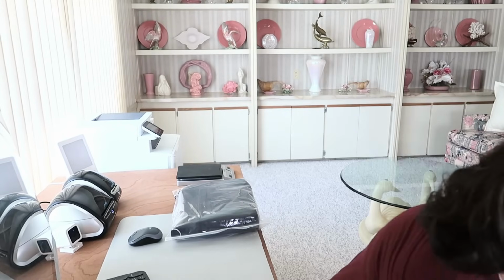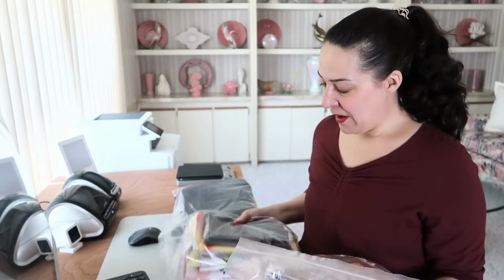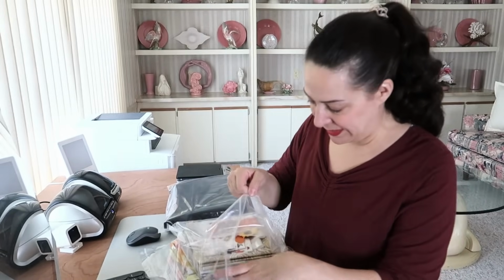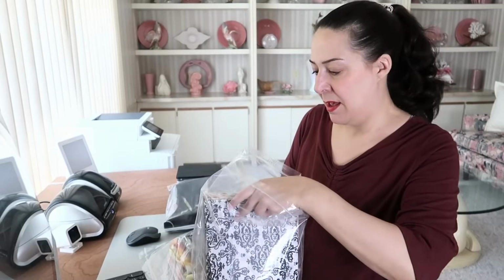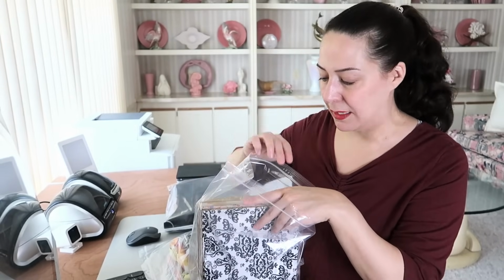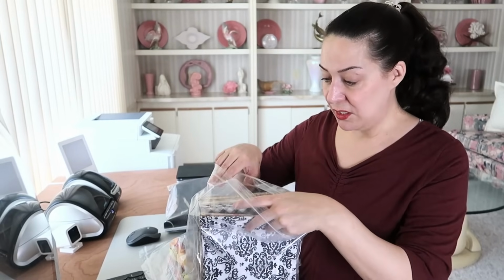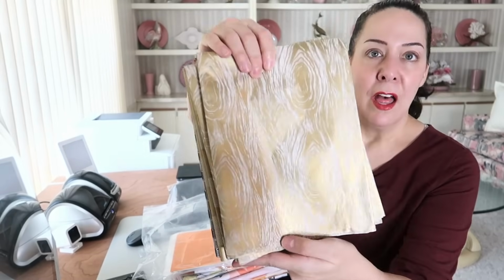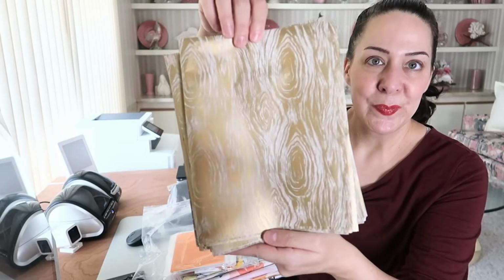And today we are using our new fall supplies. So I sell these. They're on my website. They're also on Instagram. And for $50 on my website and $48 on Instagram, because I have to pay website fees, so it's slightly more expensive, you get 50 sheets of tissue paper, including the gold wood grain.